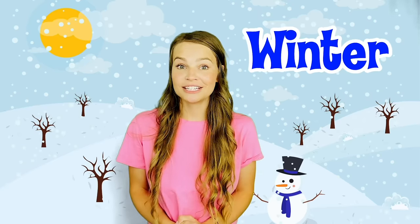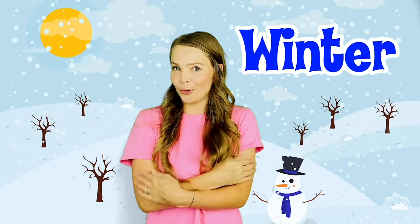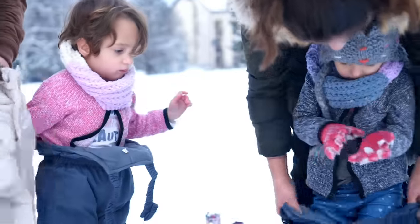When it's winter time, things get even colder. You might see snowfall. You still wanna make sure you get nice and dressed for the weather. So you wanna put on a hat, a sweater maybe, and a nice warm jacket. Let's put them on.